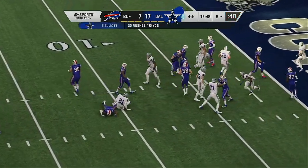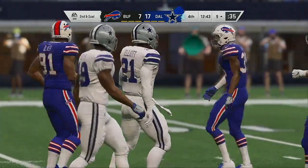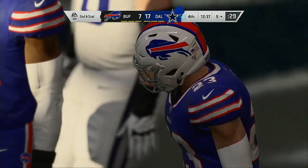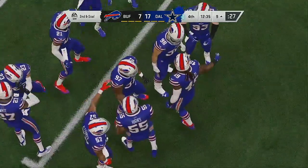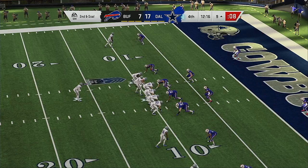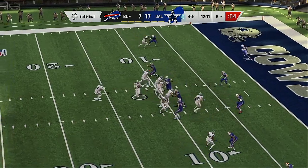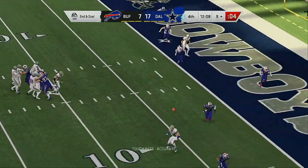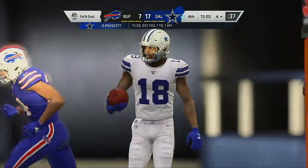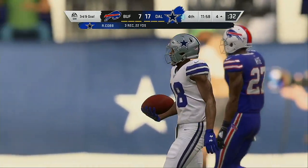Now Elliott, and maybe a measure of revenge there. He's had his way in this one, but this time they get him behind the line. They'll wind up losing 3 yards here, and that'll bring up a 2nd and goal. Prescott now. Caught by Cobb. And the stop will come inside the 5 at the 4. 5 yards that time on the completion. And now it's 3rd and goal.